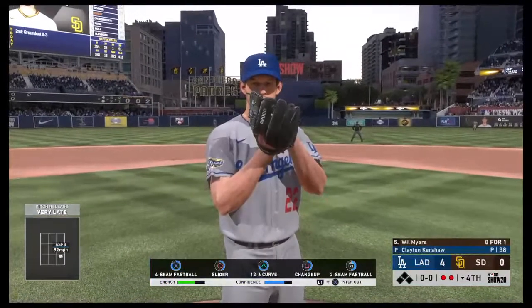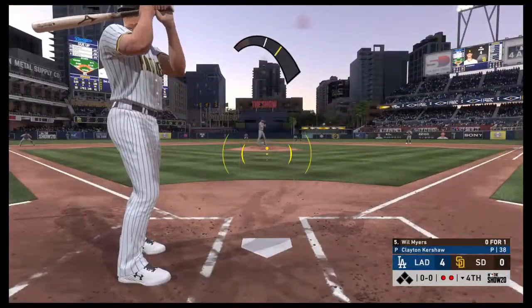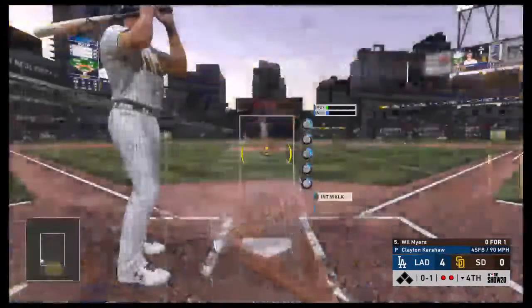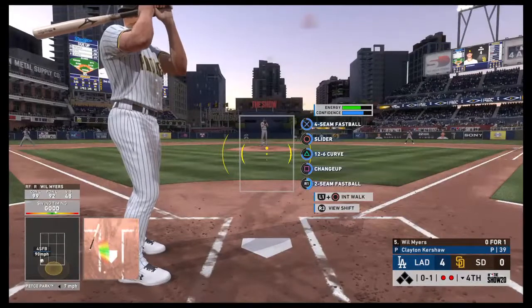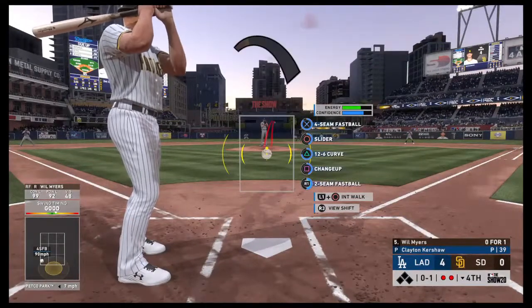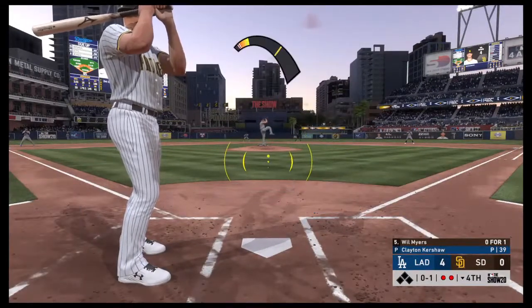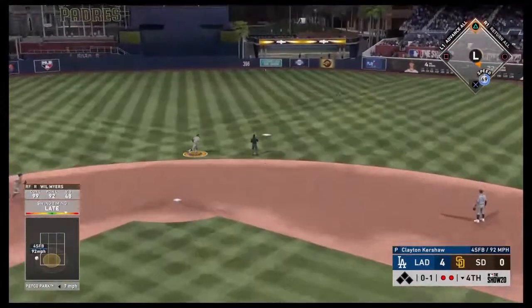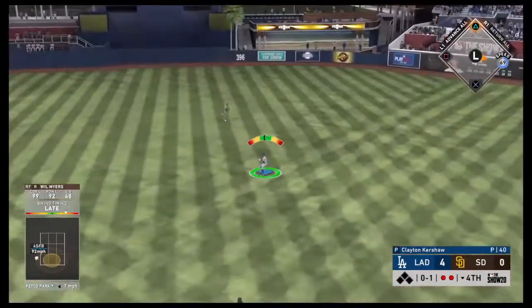Here's Will Myers. He's 0 for 1 after grounding out in his only trip to the plate so far. First pitch hacking here, and that's the first strike. That swing looked kind of out of control to me. It looked like he was trying to dial 9, but when you're down by four runs early in the game, that doesn't make a whole lot of sense. Now a swing, and he gets him to pop it up, and that's in there.